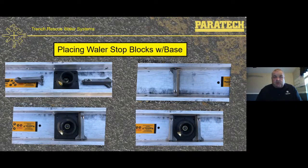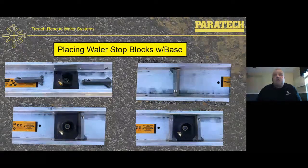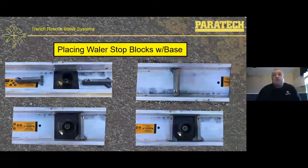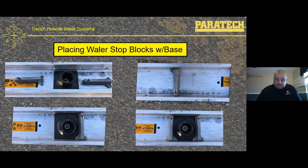There are applications where you're going to need it, where you will see pictures a little bit further down the line, where you will see that we've created a square of wales going in to create a big hole. The other time we use wales is if we want to create space to get our victim out, where we can remove the center struts and create a hole. So now my struts are actually 8 foot on center instead of 4. Create that hole so I can actually get a Stokes basket down and retrieve the victim that's in the trench.